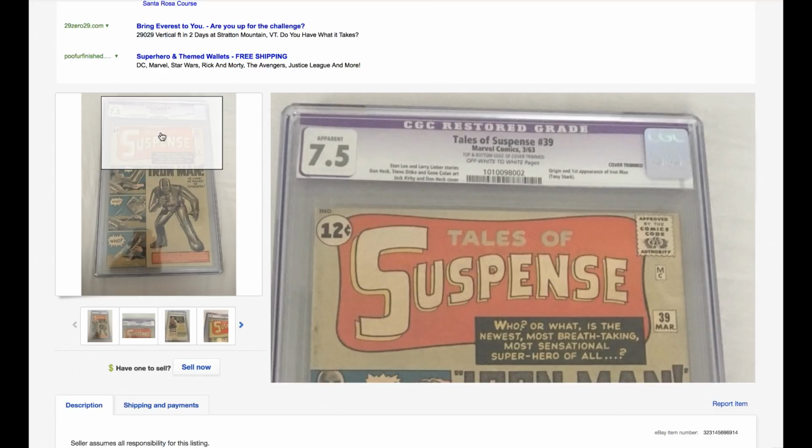That's a very strong price. Very strong price. Top, bottom edge trim.